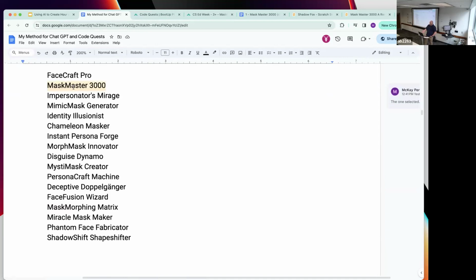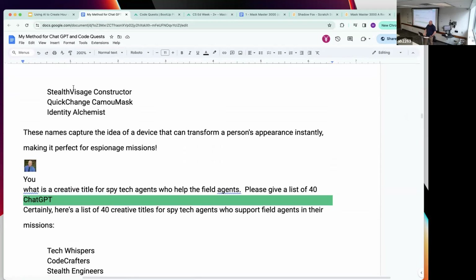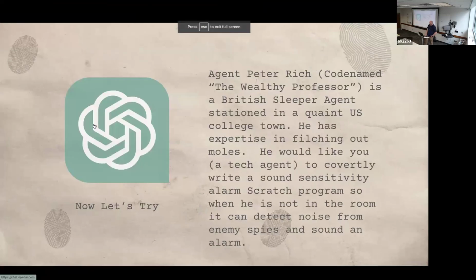But, I mean, we could have gone with the Facecraft Pro. That was a close second. So I just wanted to show you, this is my process, and actually I'd like to do this with you.